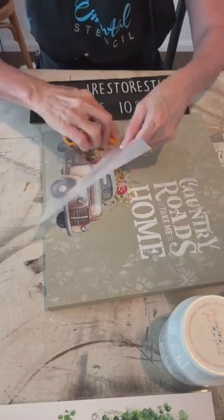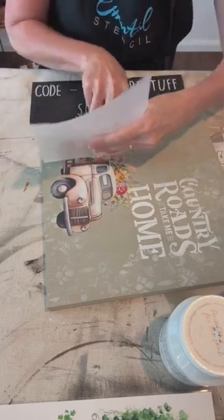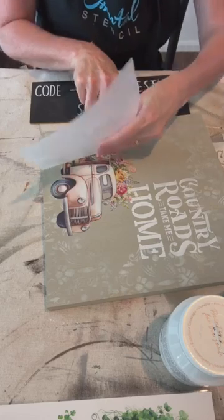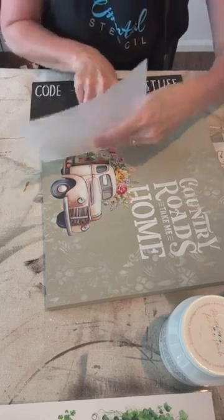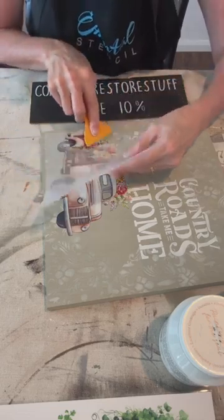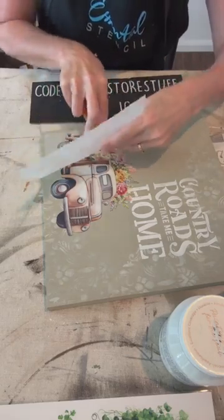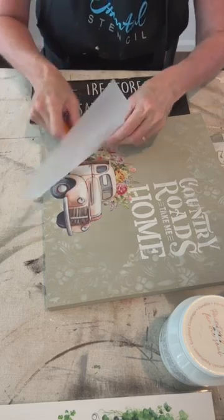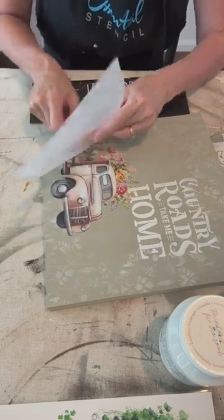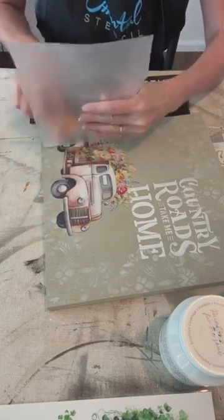All right, almost done. Those beautiful flowers in the back, just such a lovely spring arrangement. I can see snapdragons in there. I feel like the green matches nicely with the eucalyptus in the background.